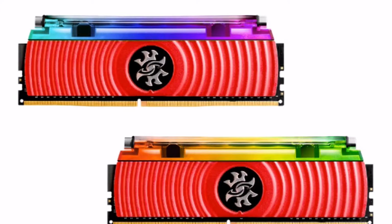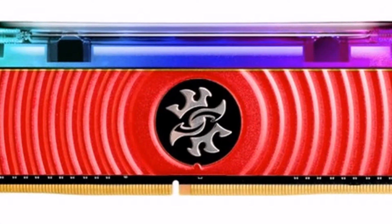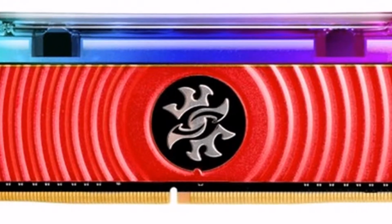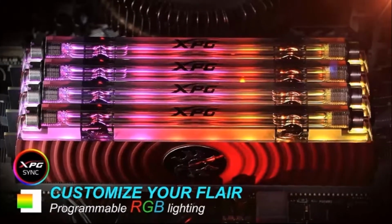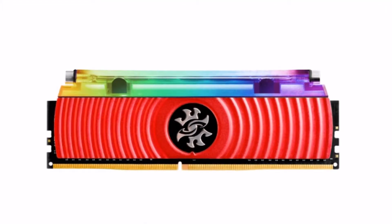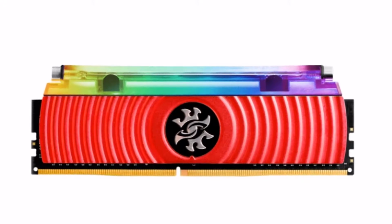ADATA Technology, a leading manufacturer of high-performance DRAM modules and NAND Flash products, announces the XPG SPECTRIX D80 DDR4 RGB, the world's first RGB DDR4 memory with a hybrid liquid air cooling system. Utilizing the combination of a liquid heatsink, an aluminum heatsink, and thermally conductive materials on the PCB, the SPECTRIX D80 offers comprehensive thermal cooling capabilities and delivers outstanding performance.